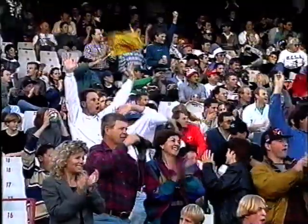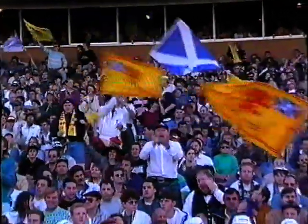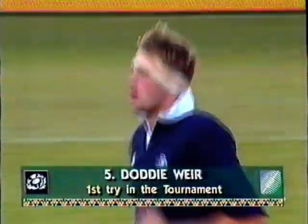But for the try, and it's Doddy Weir. It's Doddy Weir who is in the middle of that maul, so right away the Scots have come back with a try that they surely deserve.